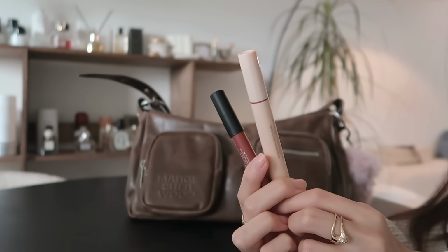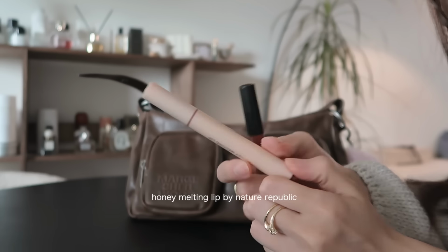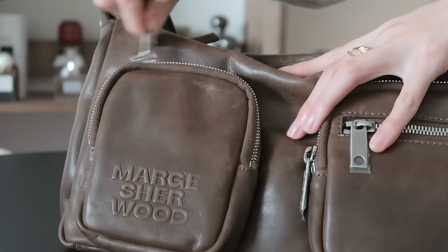Current two favorite lip combination. This one is Honey Melting Lip by Nature Republic, and this one is NARS in color 180.